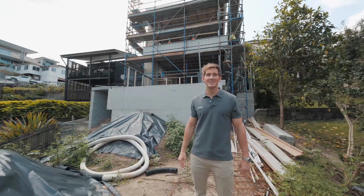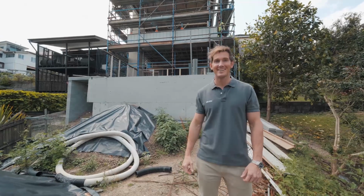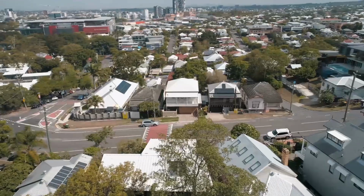So as you can see, Dog Shit Alley is no longer. We've moved out. This is my new garden. I've put a lot of work into it, but it hasn't turned out too good. We'll have to come back in a few months to see it when it's finished.